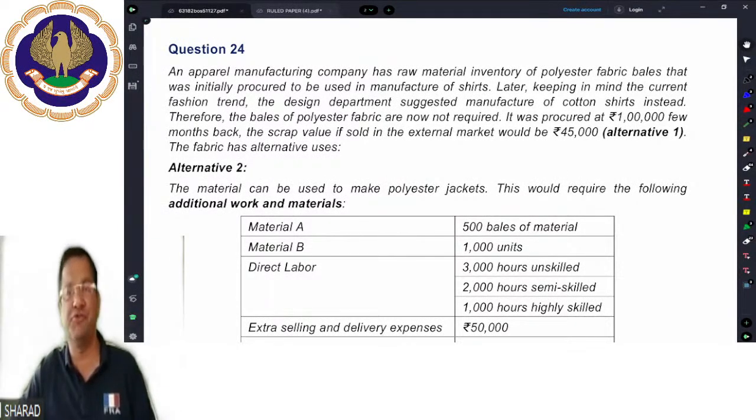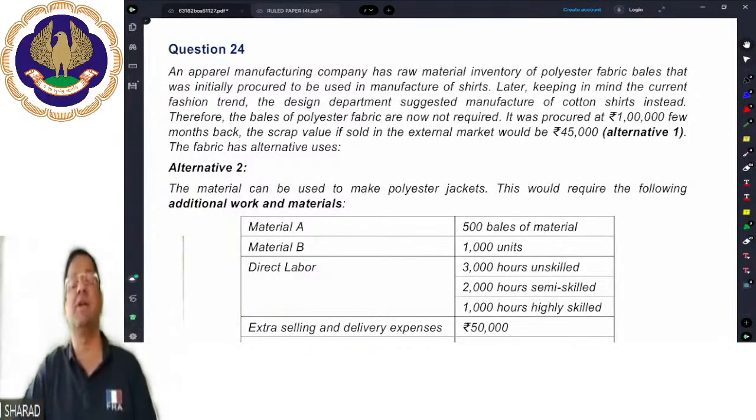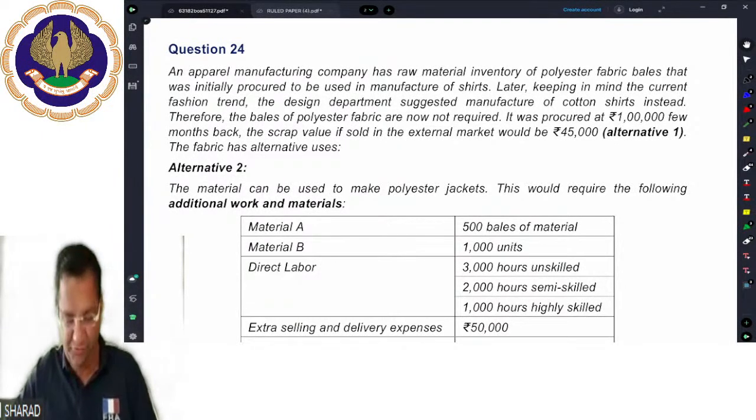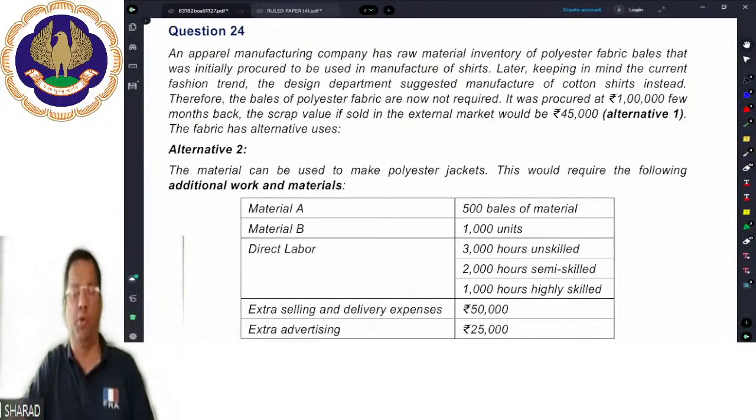We have dealt with the just-in-time system, cellular manufacturing, TPM. Now we will start with one of the important topics, that is relevant costing. Please open page number 209. It's question number 24.